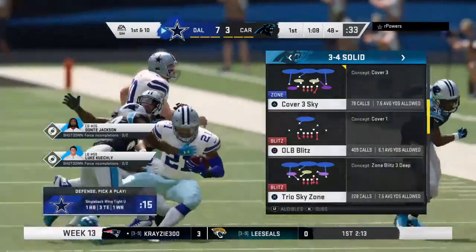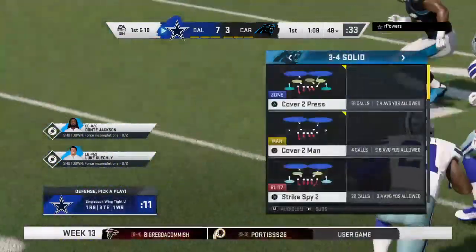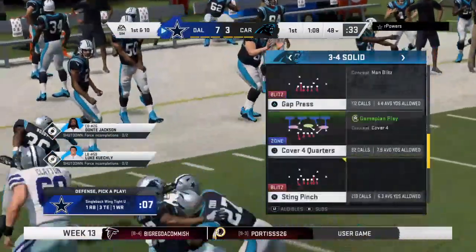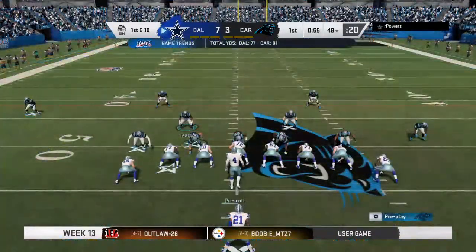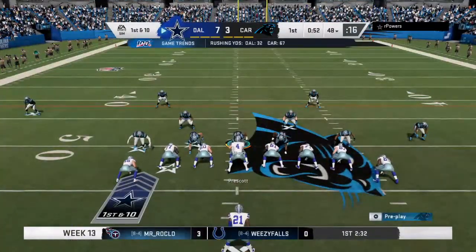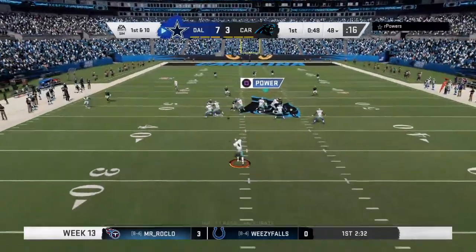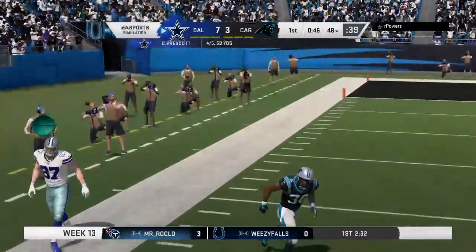It's a gain of 12, and the Cowboys pick up the first. Cowboy first down. Check 56. And here we go. Watch the pass. Off play action to Elliott. Here's Prescott. And his throw is going to be incomplete.